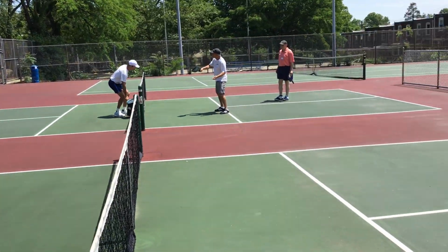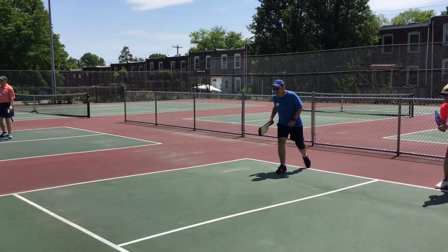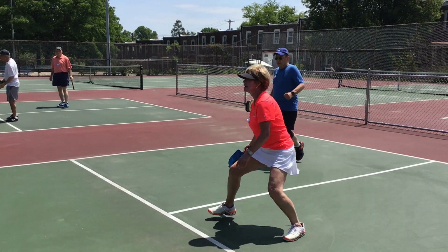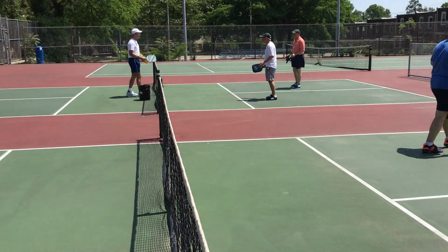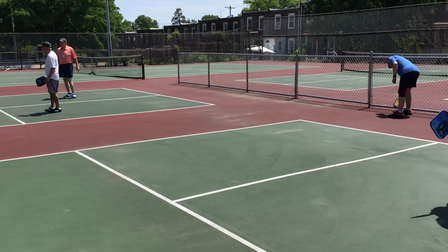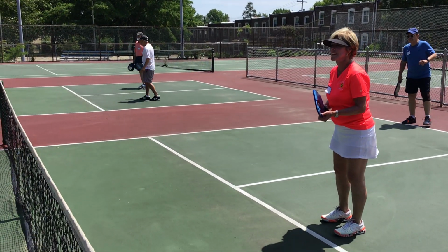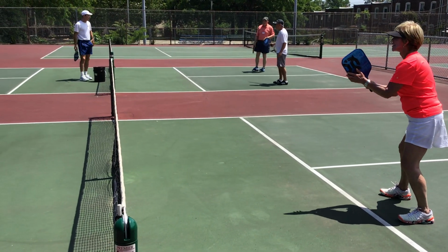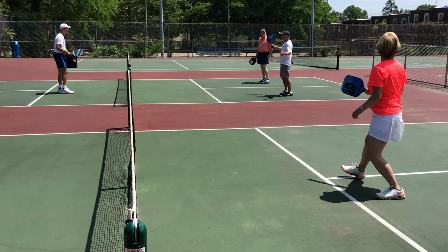Let's take a look at this team. When they get to the net, we'll check them out. All right, let's check paddle height. And here's the net. Let's see how high compared to the net is that paddle. Okay, her paddle is up.